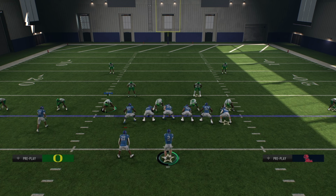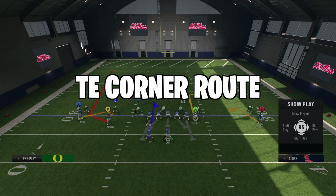Another overpowered hot route, in my opinion, is the tight end corner route.